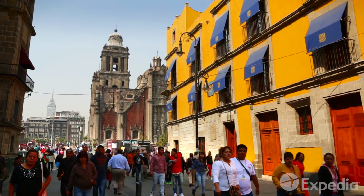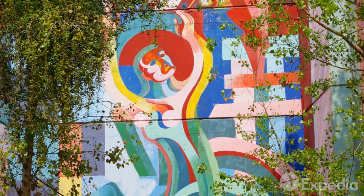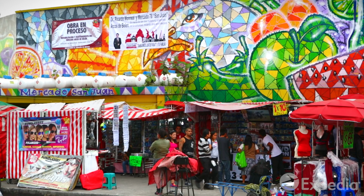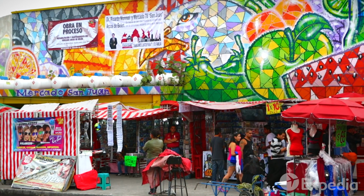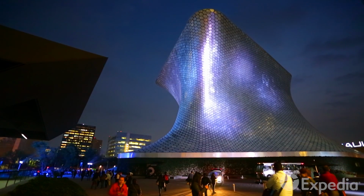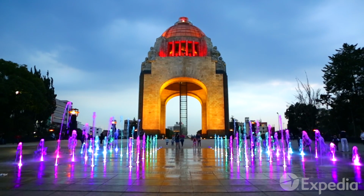In Mexico City, there is color everywhere, and once experienced, it will never fade. All you have to do is close your eyes, and you will see the many colors of Mexico City again. Today, tomorrow, always.